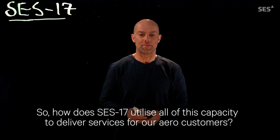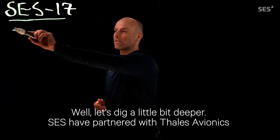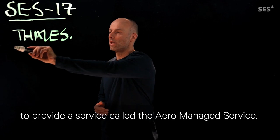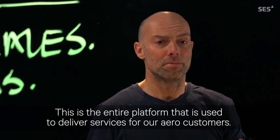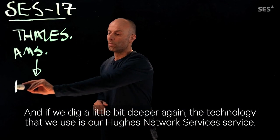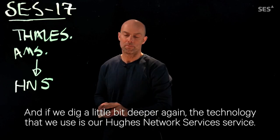So how does SES-17 utilize all of this capacity to deliver services for our aero customers? Well, let's dig a little bit deeper. SES have partnered with Thales Avionics to provide a service called the Aero Managed Service. This is the entire platform that is used to deliver services for our aero customers. And if we dig a little bit deeper again, the technology that we use is our Hughes Network Services service.